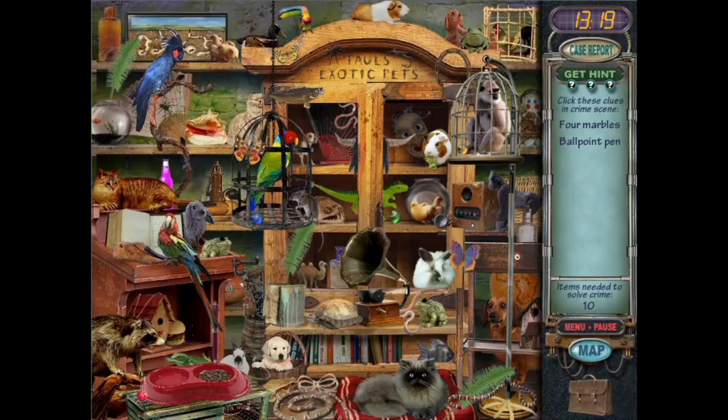So we're still on the lookout for 4 marbles and a ballpoint pen. I can see a marble now as I am narrating this. I found the marbles really hard to find though, from memory. You'd think finding 4 marbles would be easy, but no. But there's one of them, and it's not the one that I can see. That's the one that I could see. So we're still looking for 2 marbles and a ballpoint pen.